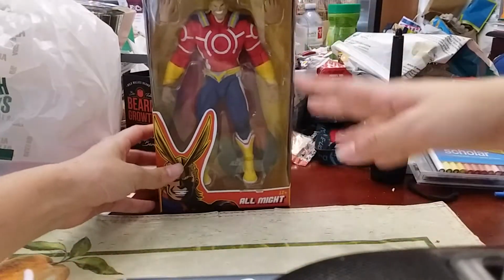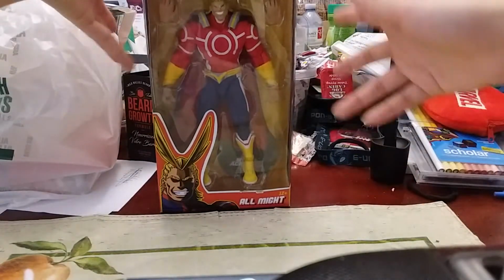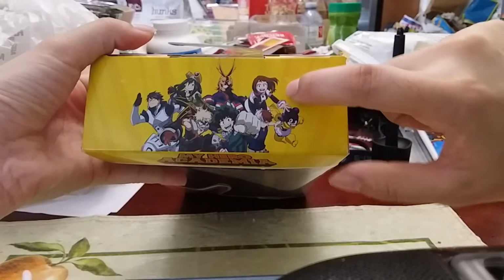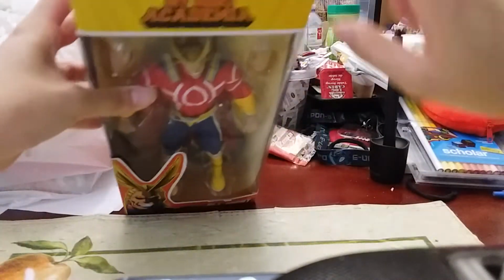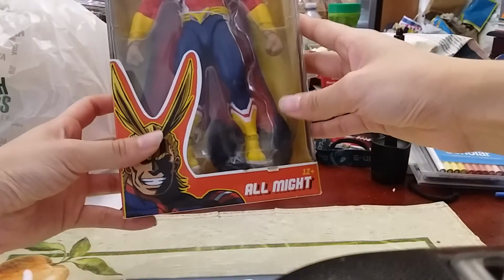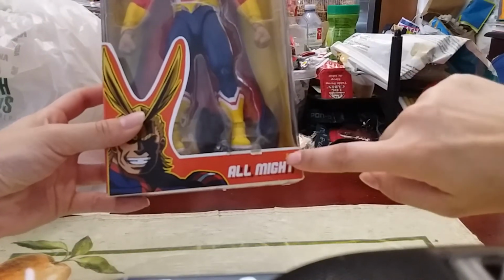Anyways, my camera doesn't really go all the way up here, but let's see. So the top looks like this. They got all the characters. This is My Hero Academia. It's got a nice picture of All Might here. It says ages 12 plus.